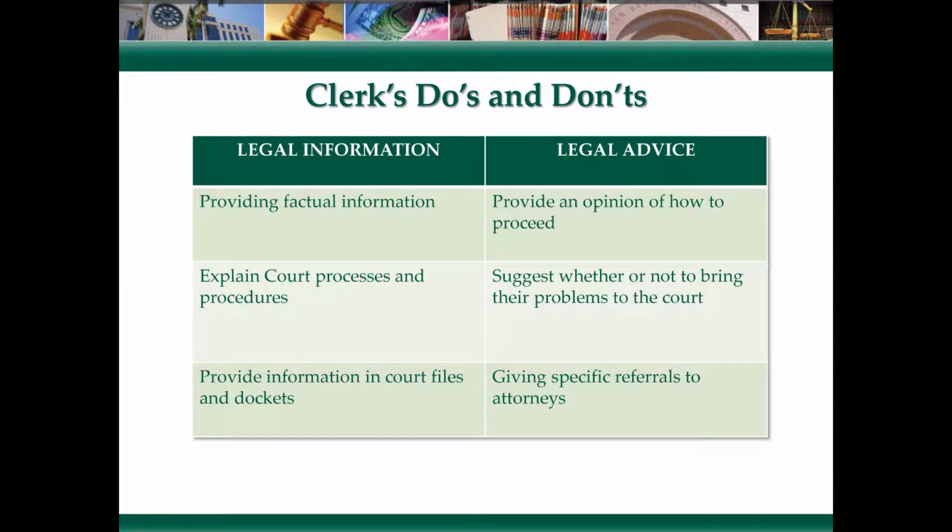Now, do's and don'ts for the clerk. Like I said, we do not give out legal opinions. We don't give legal advice. We will talk to you about procedure and explain the court process. And we will provide information that's in the court files that you're allowed to see.